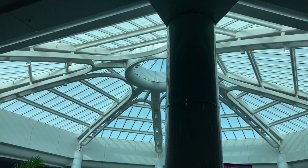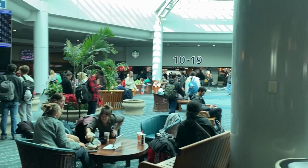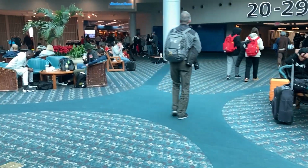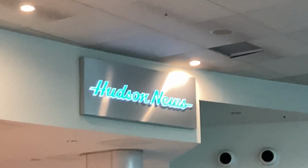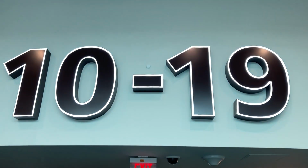The terminal itself was alright, you could definitely tell it had its rough spots, but it did have quite a lot of shops and food choices. Burger King, Cold Stone, Hudson News, and more. They even had cool little airplane models. It was then time to head to the gate.